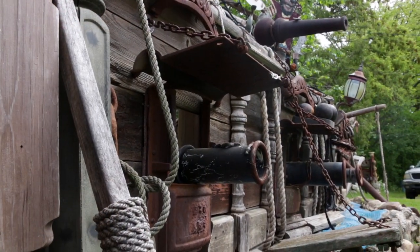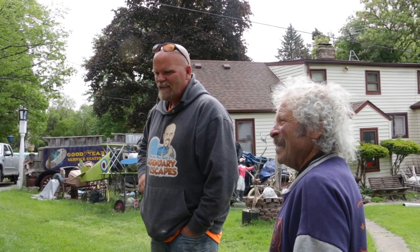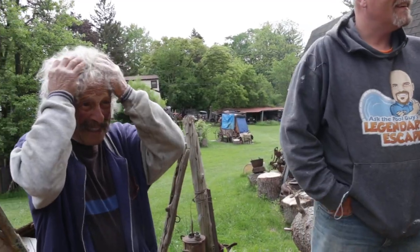That would be a good idea for a couple of the cannons. Yes, and we'll have water coming out of those. Man, you're telling me creative. How about you guys? Yeah, but you do it. We try.